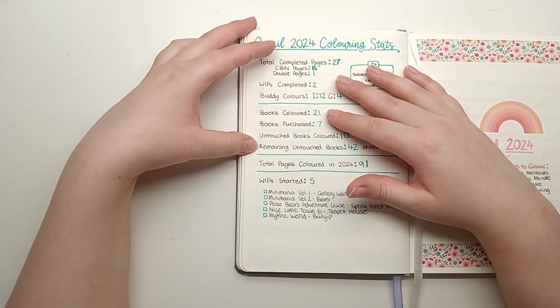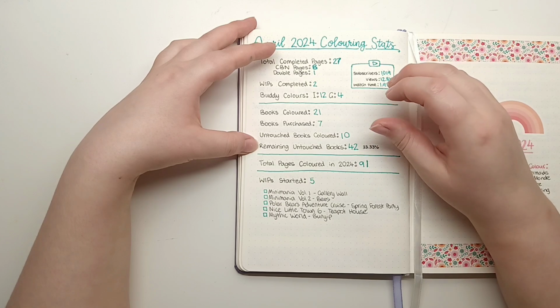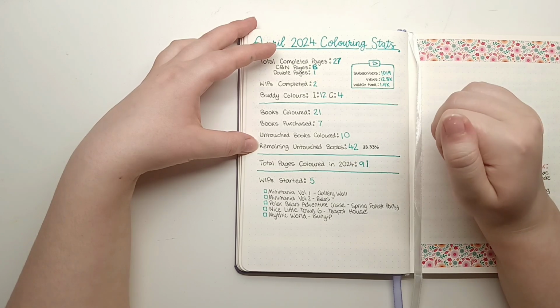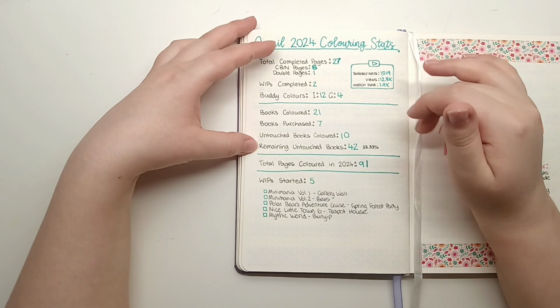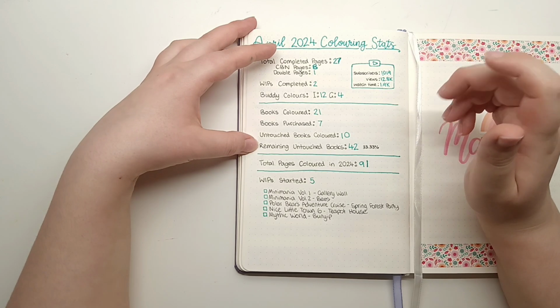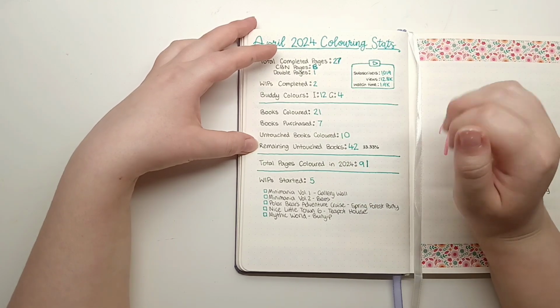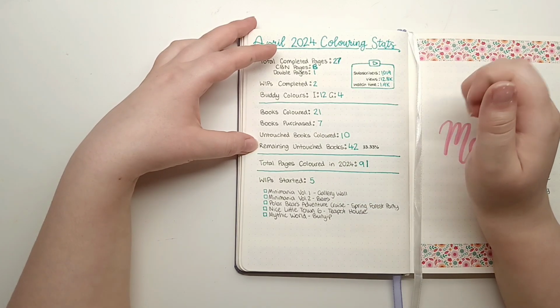It's a real goal of mine this year to colour in more of my untouched books, and I'm working pretty well to sort of achieve that goal. I'm not sure if I'll get to 100% by the end of the year, but hopefully close to it. It's especially difficult when I keep buying books every single month. Just means there's more books that I need to touch.